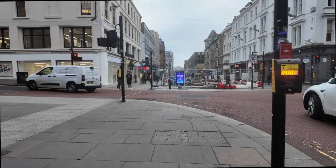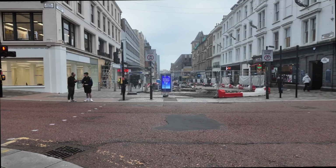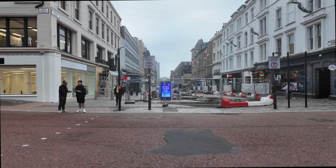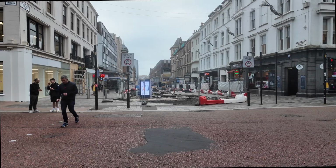The rest of Sauchiehall Street is currently under construction as part of the Avenues programme. There are more historic buildings up ahead, but we will explore them in the future when the construction works are complete.